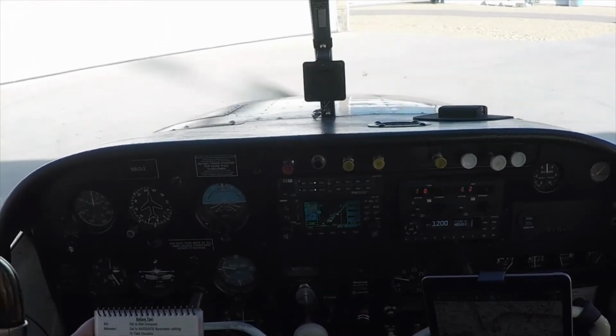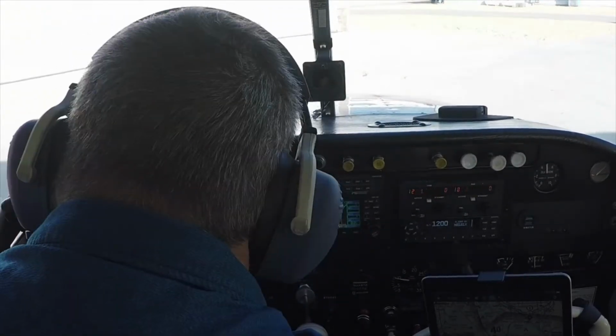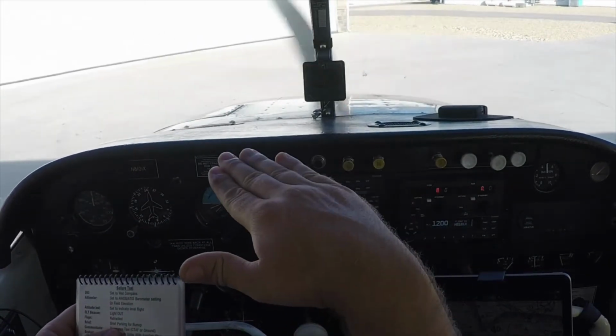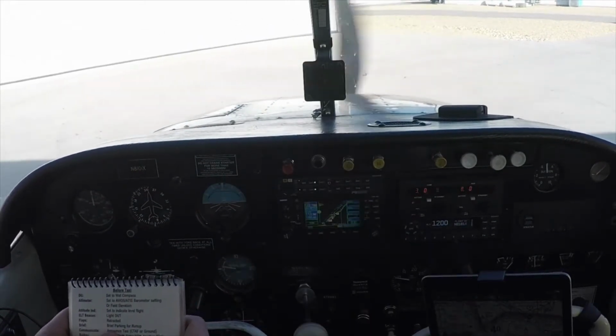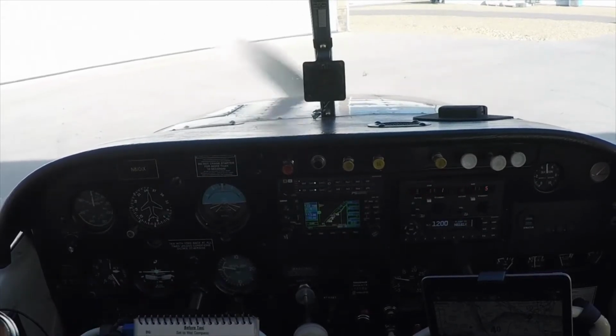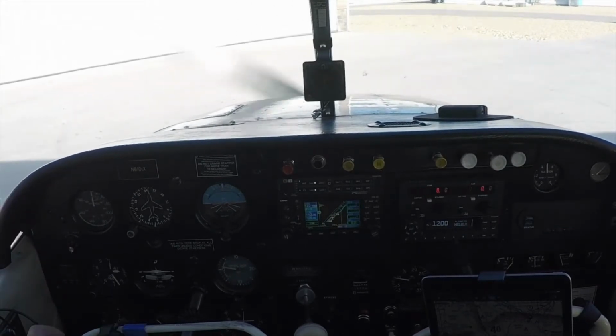Okay. ELT beacon is out. It's down here on this plane. Flaps are retracted. Parking during run-up will park slightly to the left from the runway. Communicate. Announce taxi. Check the brakes. We did. And watch the turn coordinator as we move.